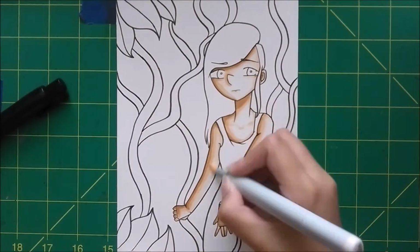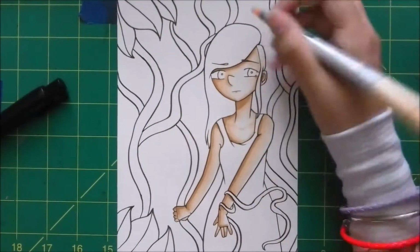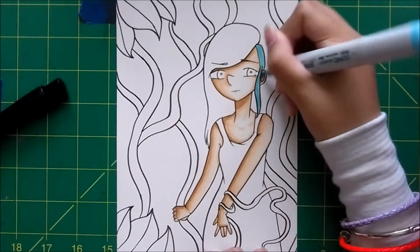Colouring the skin is always my favourite part of doing a Copic illustration. The layering does take time, but in the end the piece always looks amazing. I wanted this girl to look pale, but not too pale in her shadows, which is why I went in with that really brown coloured marker.